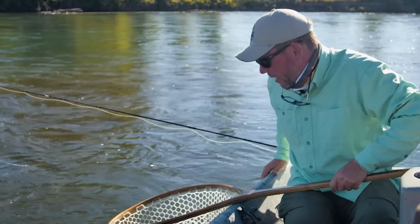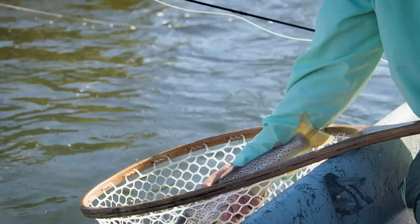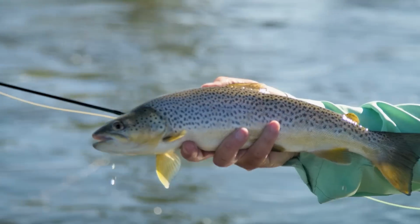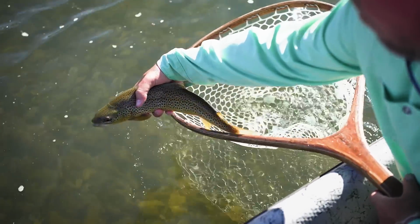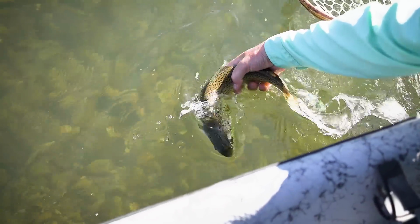Take a look at this brownie. Fly is out. That bullet seems to be doing the trick. Look at that. Beautiful fish. Not a giant, but you know what? On slow days, I'll take these all day long. Yeah, absolutely. Kind of a hunchback on him. Yeah, he's fixing to grow big.